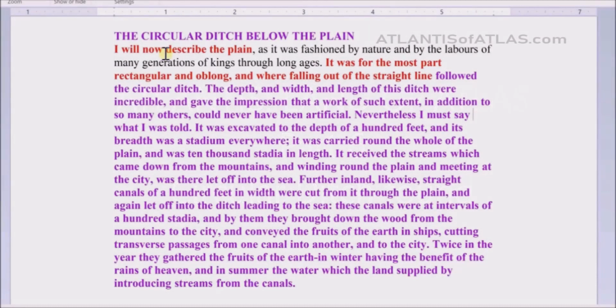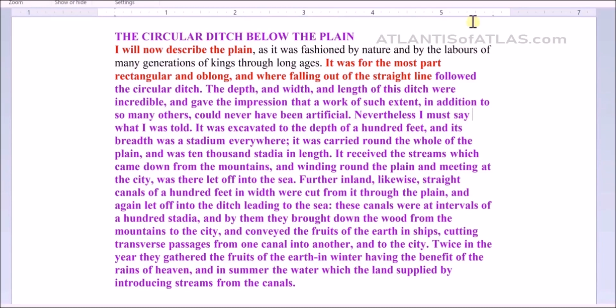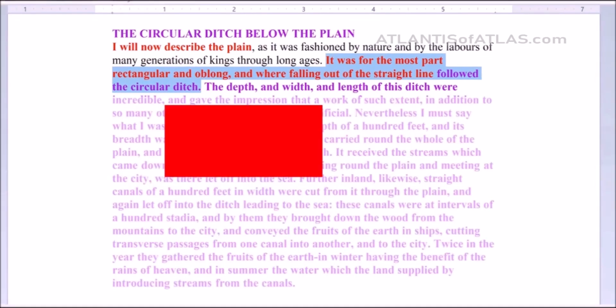Okay, let's now talk about this circular ditch that Plato described. I will now describe the plain as it was fashioned by nature and by the labors of many generations of kings through long ages. It was for the most part rectangular and oblong, and where falling out of the straight line followed the circular ditch. So apparently the plain got intercepted by this circular ditch.